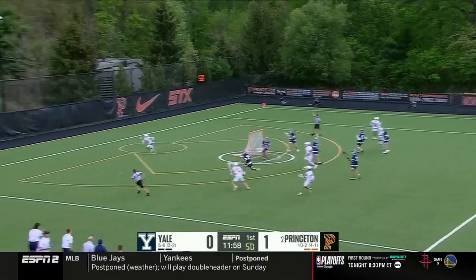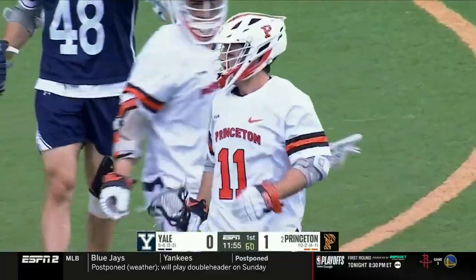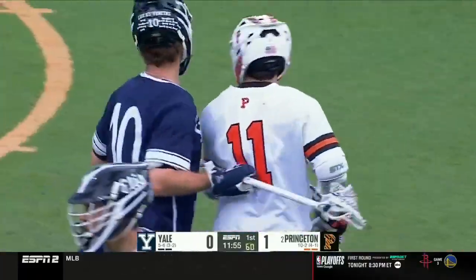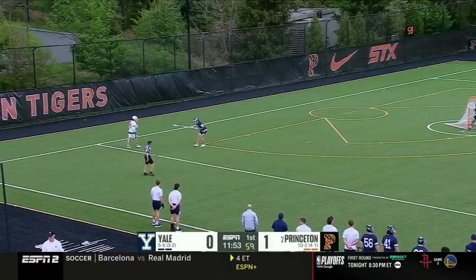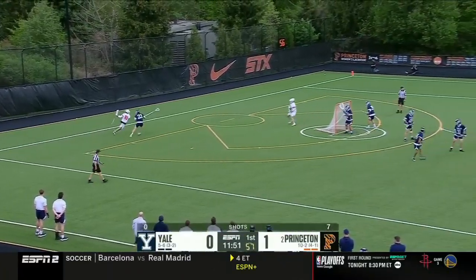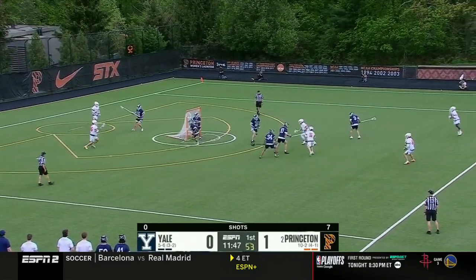Cameron shot. Looked like Paquette got a piece of it. He's fired up, barking at his defense. That'll be a shot clock reset as Yale looking to fend off and make a defensive stand against Princeton. So far, Princeton with 7 shots. Yale yet to possess the ball.